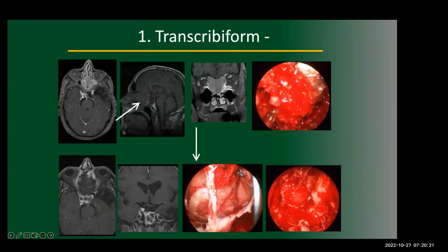Sure. So it looks like a contrast enhancing lesion, predominantly within the nasopharynx, with some extension superiorly along the anterior cranial fossa floor, but it doesn't really look like it's invading much intracranially.